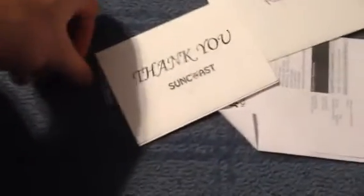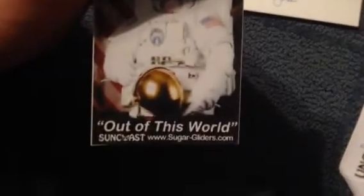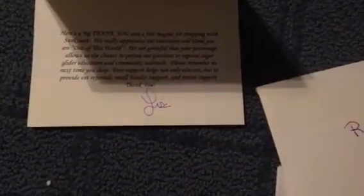Alright, here we go. Just a thank you. This is from Suncoast Gliders. I ordered it just because I wanted to get some stuff from them. Thank you. Oh, cool. Give me a little Sure Glider magnet for free. They're great. Grateful patronage and signed by Lisa. Cool. So, they're very good. This is who I trust with my gliders, and honestly, it's been doing great. Great time since I've trusted them.